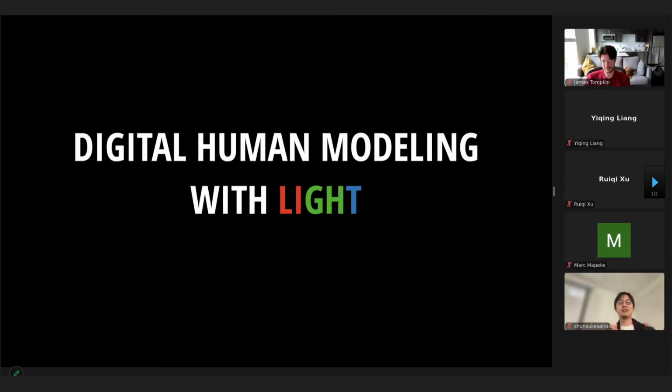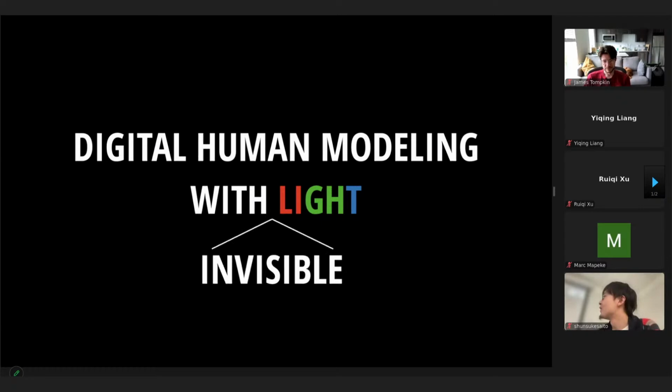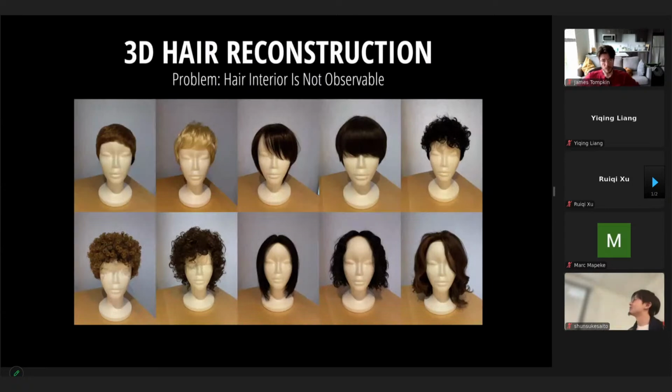So far, I've talked about digital human modeling with visible light. What about invisible light? That's something I want to touch on at the end of the talk. In particular, this is very critical for hair. For 3D hair reconstruction, this is still an open question. There are a lot of challenges, and the major challenge here is that the hair interior is not observable in the visible light spectrum.